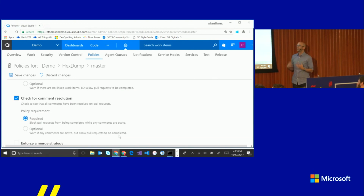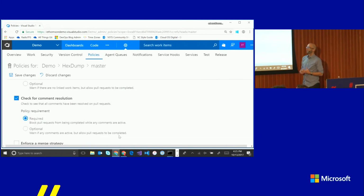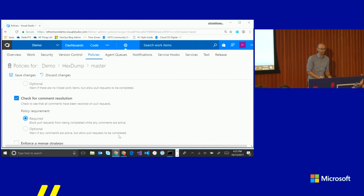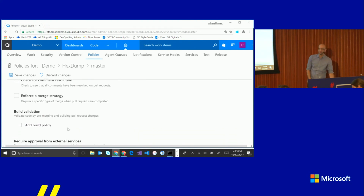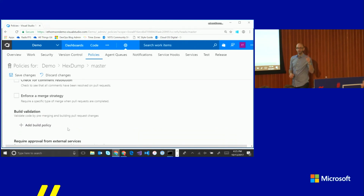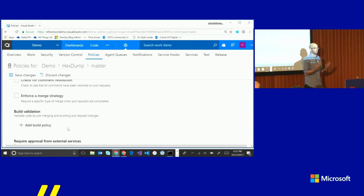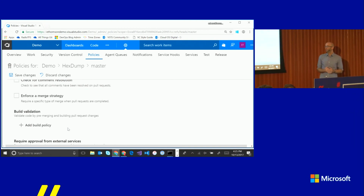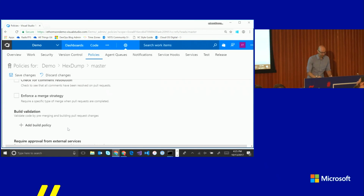Other users can comment on my pull request, and I can enforce that the comment was actually fixed. I'm going to turn that off. I can also enforce a merge strategy, which means that when I click merge pull request, it might do a squash, or it might do some other type of merge, maybe a fast forward if that's optional. I'm going to leave that stuff off.